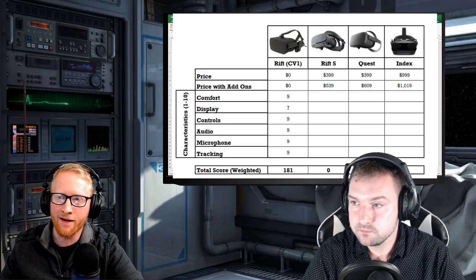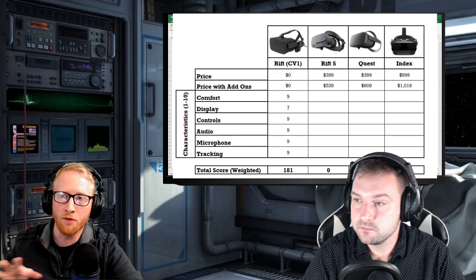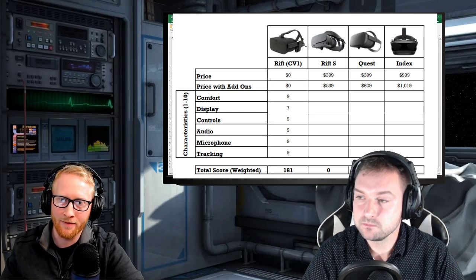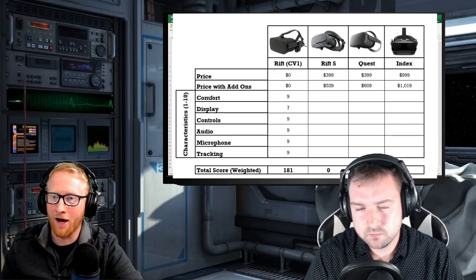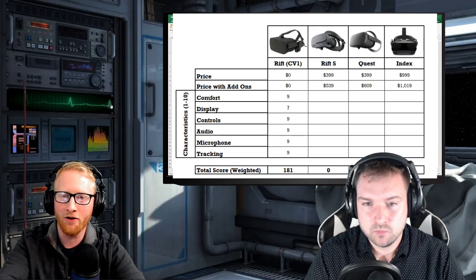Right now, my main go-to is either the Index or the Rift S. Even having the Index, I still use the Rift S quite a bit, mainly just because it works with so many games. We can get into some of that once we start talking a little bit about these headsets. But those are my two go-tos right now. I don't think I'll ever be able to get rid of the CV1. It's just kind of got that special place in my heart.